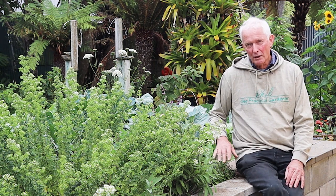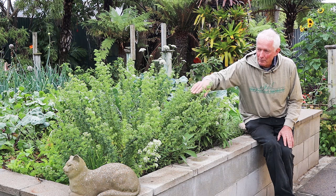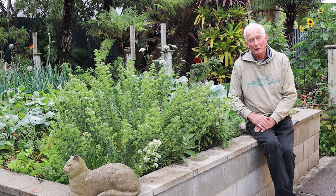This topic is on growing herbs, or herb gardens specifically in your garden. As you can see here, we grow quite a lot of herbs: thyme, sage, oregano or cilantro, however you call it, and beyond that is some chives. I also have herbs growing elsewhere in the garden.